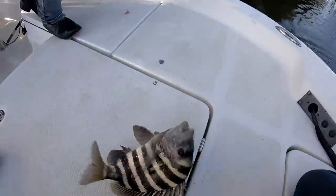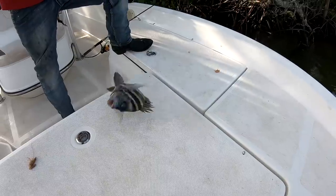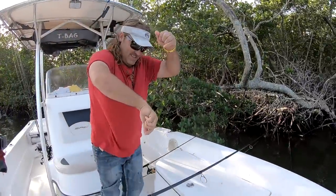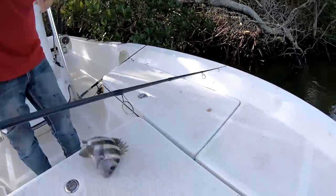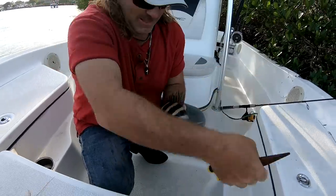I got you for serious. Oh, look at that. Woo! I want to see his teeth. All right. Good job. You got him out of the tree. Look at that. That's a pretty fish. Look at that, right in the corner of the mouth. Great job, buddy.